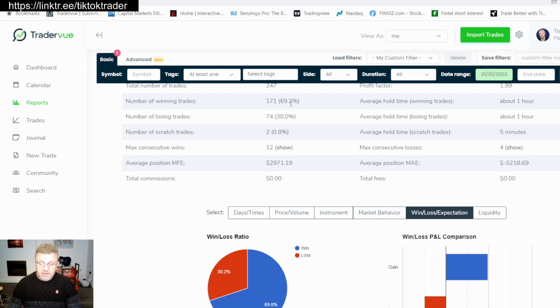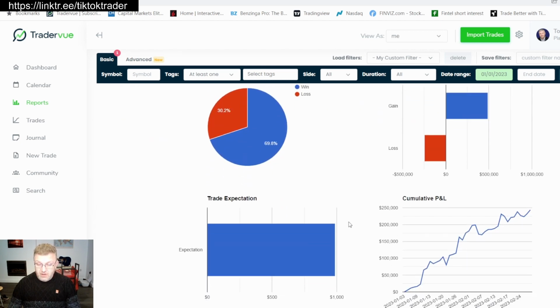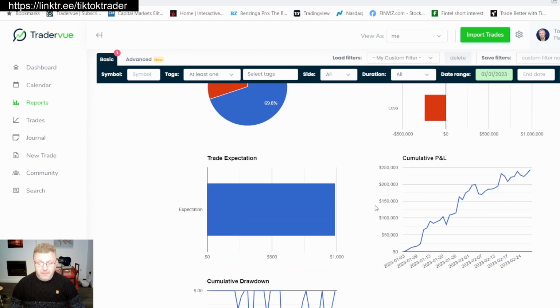Looking at the accuracy across the year, 70% of my trades are winning trades. So I'm happy with that. We're no longer in drawdown. We've cleared the drawdown today, and that's a big thing. First day of March, we're no longer in drawdown, so that's a massive thing.